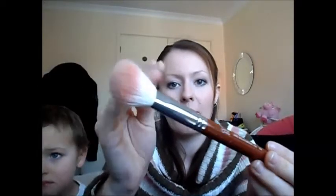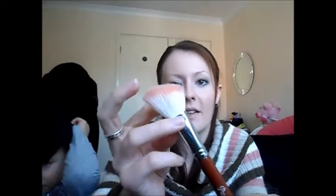For my cheeks, I use the Sigma large angled contour brush F40. I got this in a set, the Sigma palette Paris. Needs a clean again, but this comes up lovely when you do clean it, and it's really soft, and I do really like this. If I do buff out, I tend to use my Lauren Luke brush, the big one. If I'm using a blush that I've put on a bit too much, I'm a bit heavy handed sometimes, just to buff it away. I love this brush. It's really big, really fluffy, really thick.